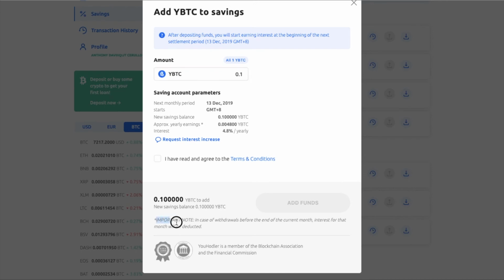Keep in mind, important note, monthly interest payments are paid out monthly. So if you withdraw before the end of the month, before the payment period, interest for that month will be deducted. So you must wait until after each month to get the profit, and then you can withdraw. So just make sure you understand that first. And once you have agreed to the terms and conditions, check the box, add the funds.